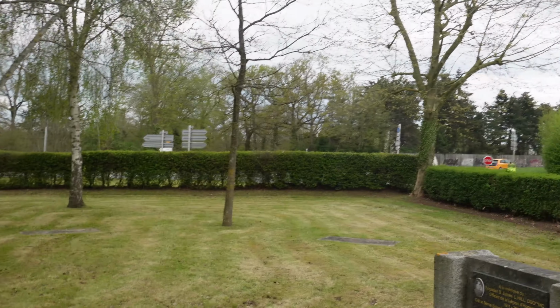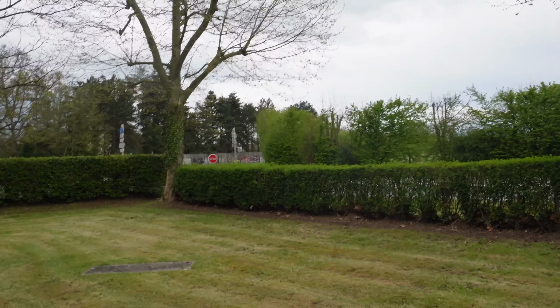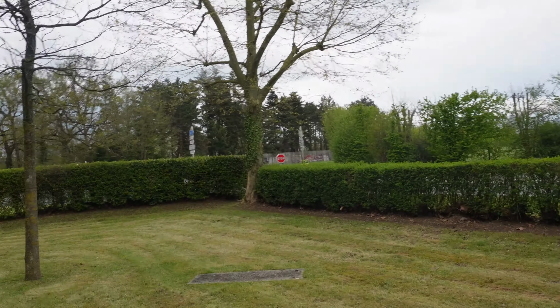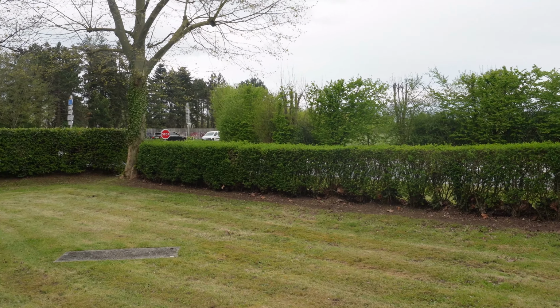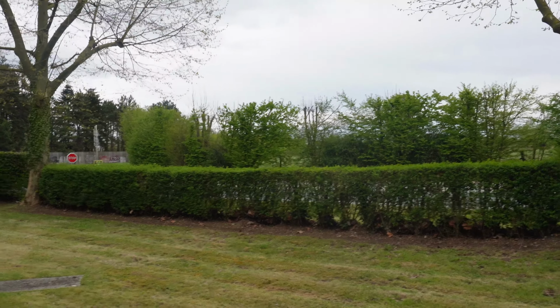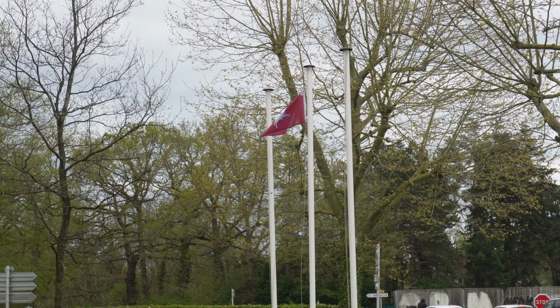So again, this is the crossroads, this is the position. It's not much to see, unfortunately. It's just a memorial now, really. But again, the road is up there on the right. You can hear the cars kind of whizzing by. And that's where the expected counterattack was coming from. So we're looking in that direction now. They're expected to come from.